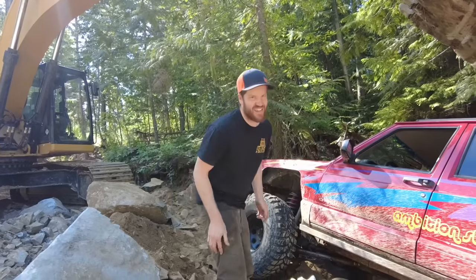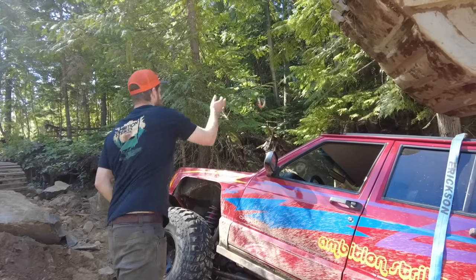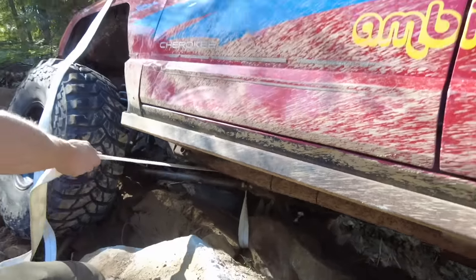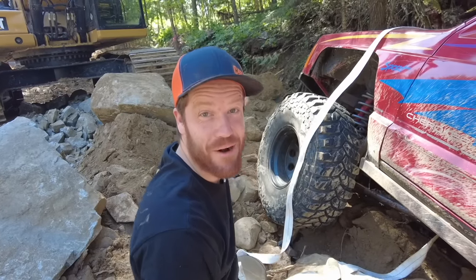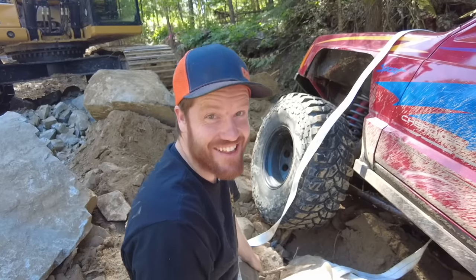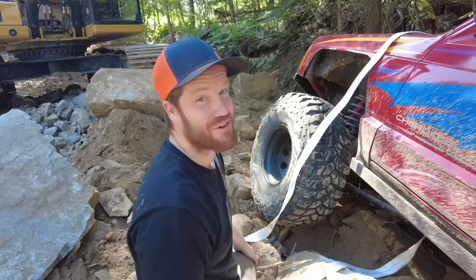Place your bets and put it in the comments below. Is this excavator going to be able to lift this Jeep? I think it is. It might look intentional, but it was fully not intentional. I even prepared a mud pit over there to intentionally get it stuck in. And instead, I accidentally got it stuck over here, which is a way worse spot.